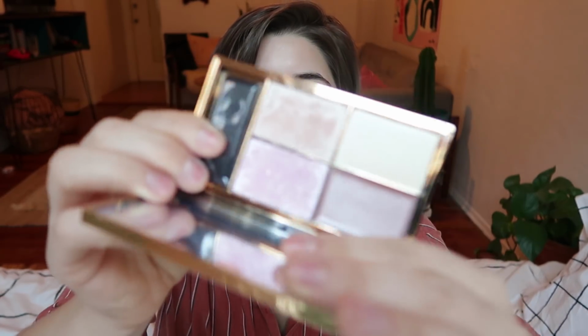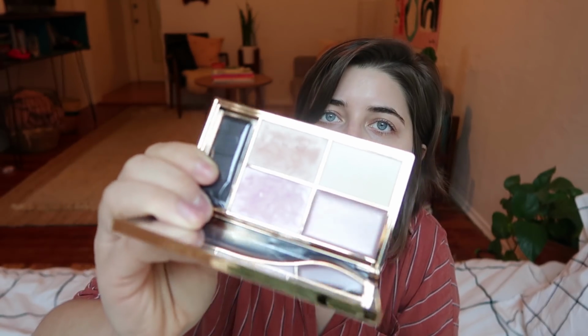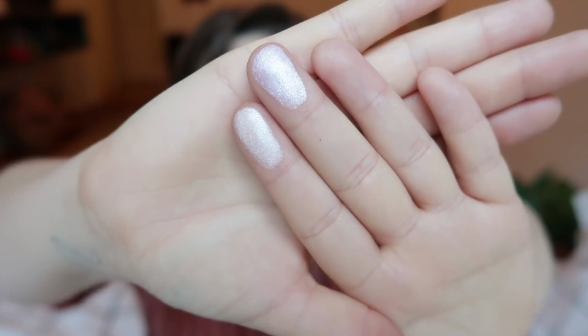This I got in London. This is by Sleek Makeup, and it's the highlighting palette in Solstice. I'm not even big on highlighters right now. I just like my Halo Scope, but this I saw online and it just looked beautiful, and I've been wanting it just because, and I saw it in Boots, and so I had to get it. Look at that. They're just so intense.